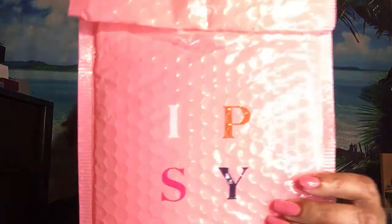Today's video is Ipsy. This here is the glam bag, $13, and you get deluxe size items inside the bag, and then you also get a cute little bag that comes with it. Now, I received an email saying that they were adding $1.92 for handling, because it used to be free shipping.